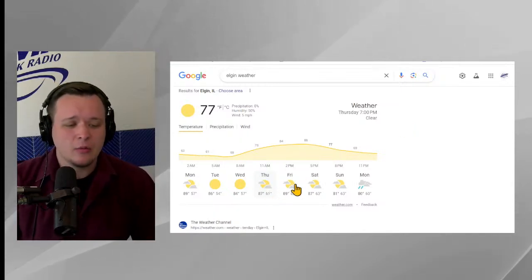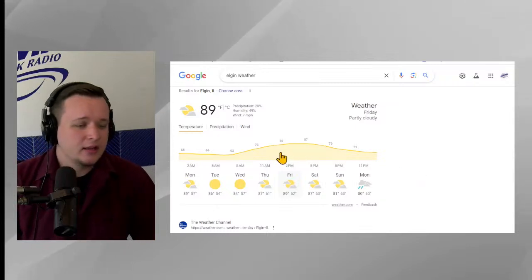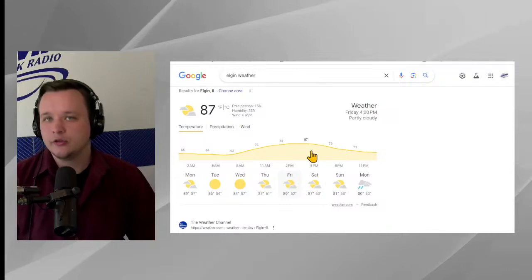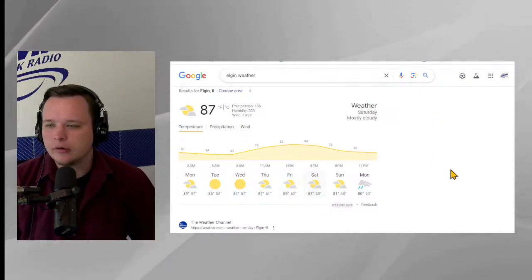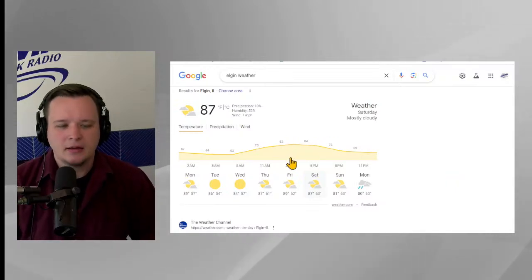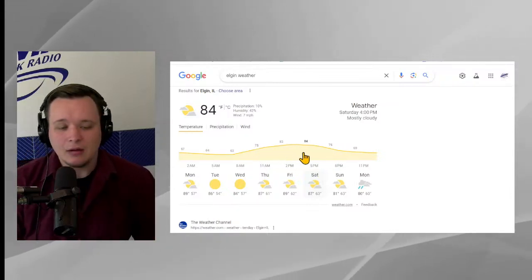Friday rolls around. We see it bumping up to 89, similarly to how it is going to be today. It is supposed to be partly cloudy outside. We see a high of 89 for Friday, dropping down to a low of 62 degrees for Friday night. Saturday rolls around as we get into the weekend. We see here a high of 87 and a low of 63. It is predicted on Saturday to be mostly cloudy outside.